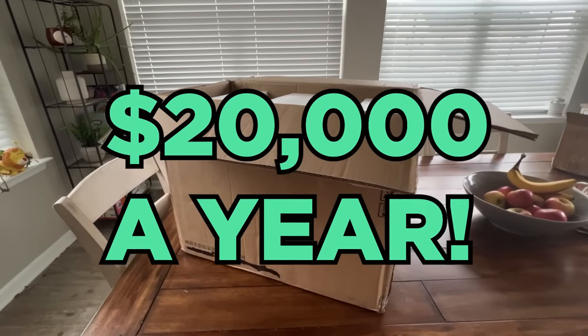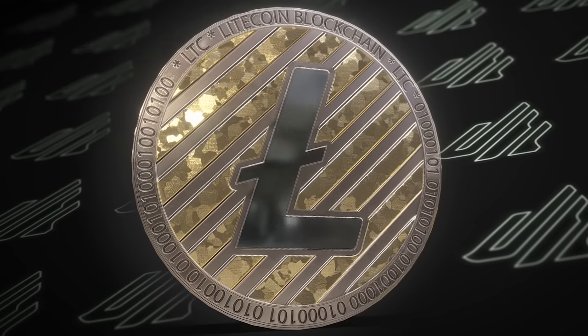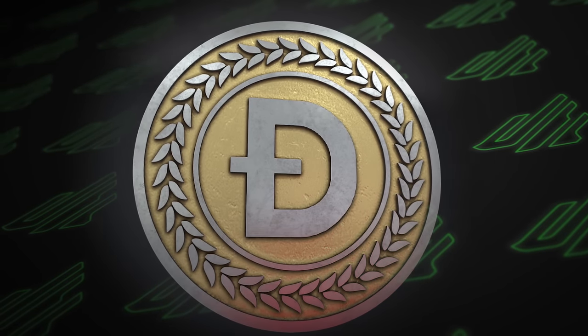One single mining rig will earn 20 grand a year in passive income. Clearly I'm excited. Clearly I'm tripling down. For Litecoin and Dogecoin, there's big miners and there's little miners. There's a lot of pros and cons, really, to both.